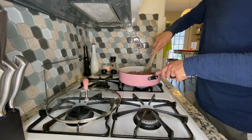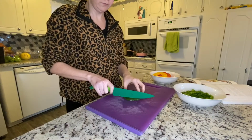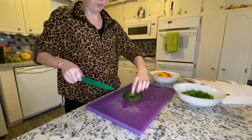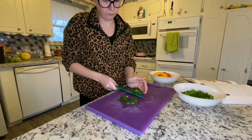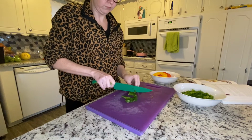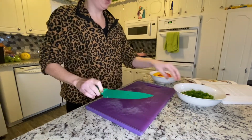After I finished doing the dishes, I washed my hands. Wash your hands, people. And I'm going to cut up some vegetables. The recipe calls for 1 red bell pepper, but I'm actually using leftover bell pepper pieces that I have frozen in the past, and I decided to only use the green today because I want to save the other ones for a recipe later.